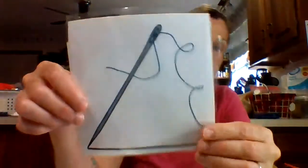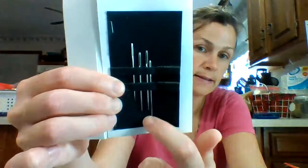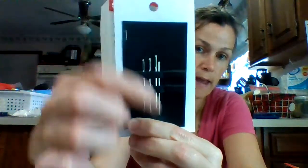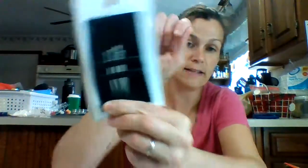Oh, and this one is a needle for sewing. And I have some needles. You can see here, they're all different shapes and sizes. You can put it down like that. And they're for making things. Put your thread through there and sew something up.